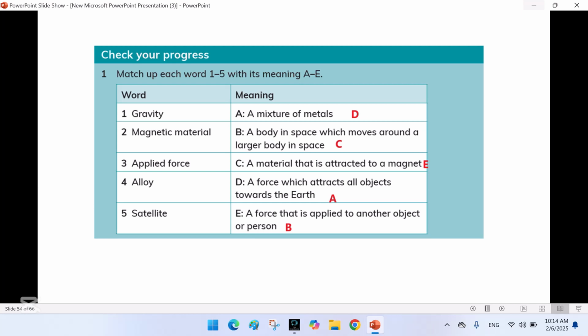Check your progress. Match up each word 1 to 5 with its meaning from A to E. Word meanings. Gravity: D. A force which attracts all objects towards the earth. Magnetic material: C. A material that is attracted to a magnet. Applied force: E. A force that is applied to an object. Alloy: A. A mixture of metals. Satellite: B. A body in space which moves around a larger body in space.